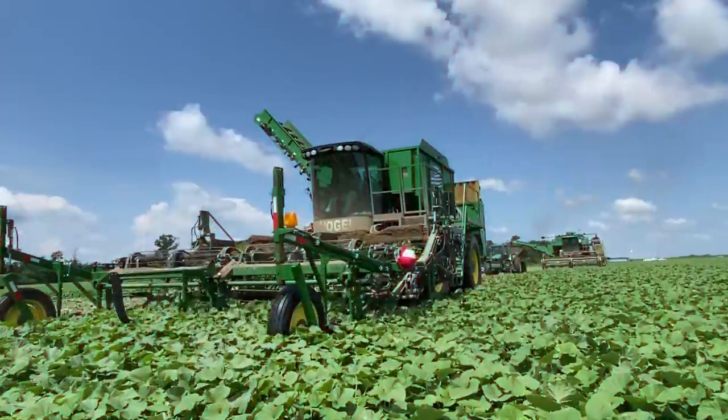We are planting cotton and picking cucumbers over here. So we've seen a bunch of cotton this year. Let's go check out some cucumbers.